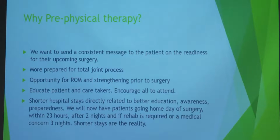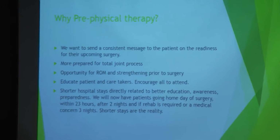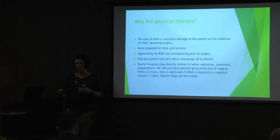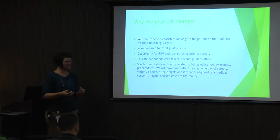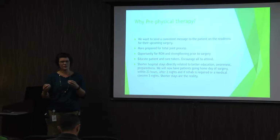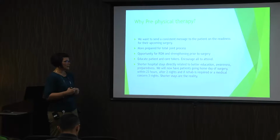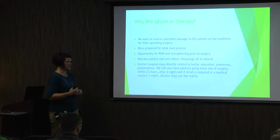I don't think that's anything different than physical therapists have believed for a long time. I find that the education to the patient and the caretakers is key. There are people who had a knee replaced 10 years ago, and they're shocked to think that hospital stays have gotten shorter. How am I going to prepare for this? So bringing those people up to speed on what we expect of them, and have them all come. Anybody who's going to be involved in those first 3 or 4 days of care, they really need to be in attendance at this physical therapy visit if they can.